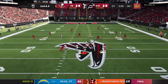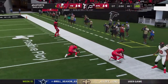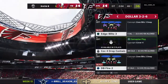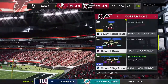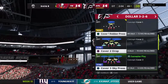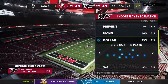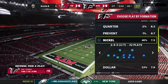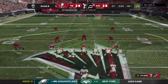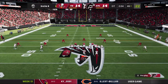Now Brady. And this one taken in on the right sideline, but not in the field of play. They say it's incomplete. The throw led him a little too far. It brings up 3rd down. Third and 8 situation. A tough spot here in overtime on the opening drive.